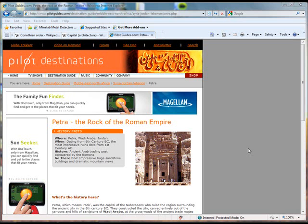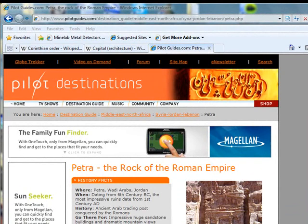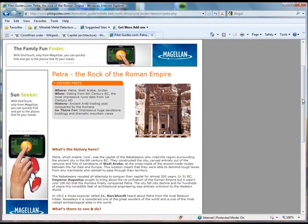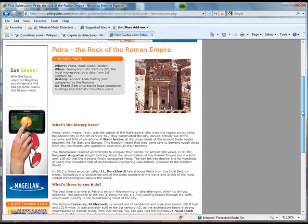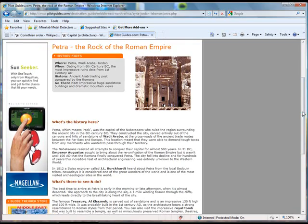Alright, right now we're going to get another witness to some of the information that was brought out in the book Sarcophagus of an Ancient Civilization. And this is from Pilot Destinations, or pilotguides.com. It's basically a site geared towards travel, but it has historical information. I mean, this information is all over the place. You could just spend 5 minutes doing a Google search and you'll find all kinds of information on Petra and the architecture and whatnot. So let's get right into it.